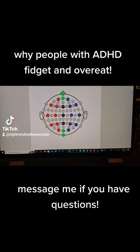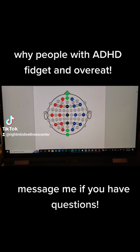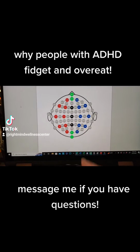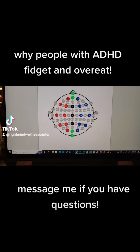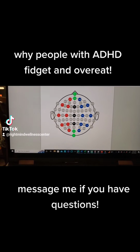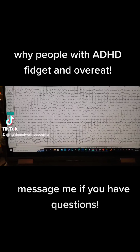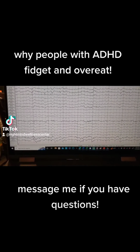Want to see something really cool? So neuromarkers for ADHD, autism, and mood disorders can be found at C3 and C4. So this is the nose and the back of the head and the ears. And so this is the left and right of the central strip. And so that is C3 here, C4 here, left and right.